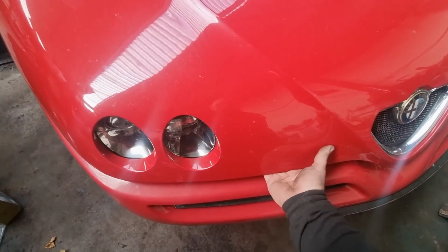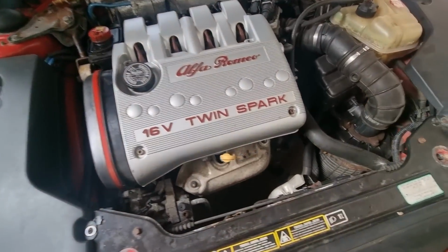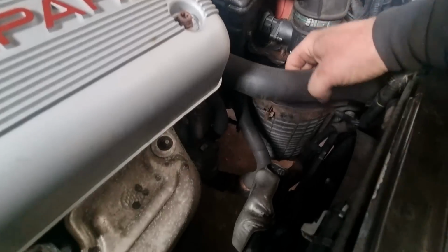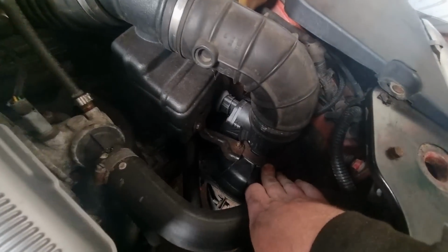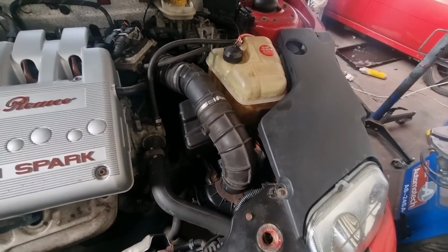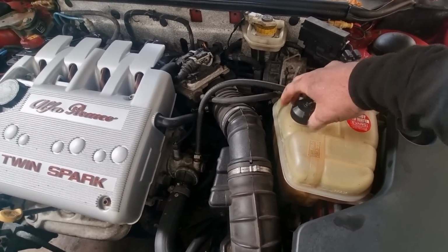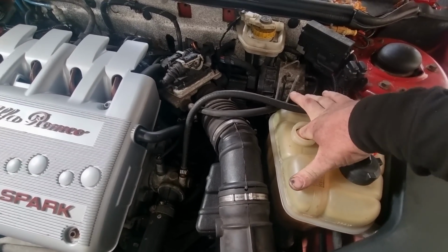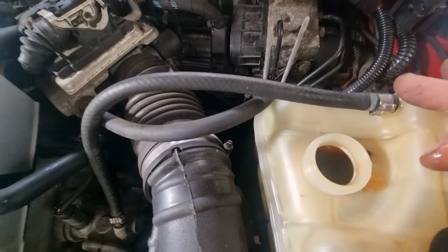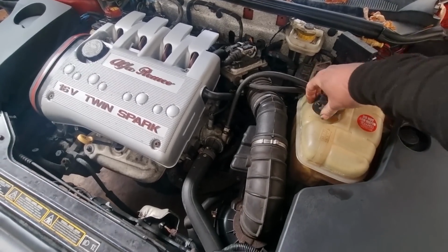Now let's have a look under the bonnet. All looks relatively clean. Some parts are getting a little bit rusty. You can see on the mount down there and the mounts around there. That is really common for going rusty. Coolant bottle is a little bit dirty on the inside. It has coolant in that, but I'd say that could do with changing. It looks like a funky colour to me.